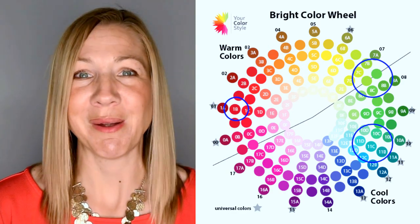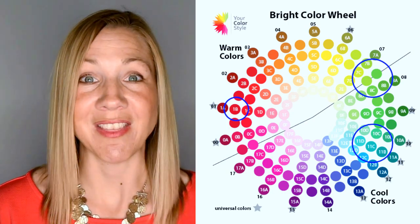In fact, I'm even thinking about it, I want to go out and try that. But if that's not what you're looking for, you still have some other options. Another option is to do what's called an analogous color combination. These are colors that are next to each other on the color wheel. They're kind of like your best friends.